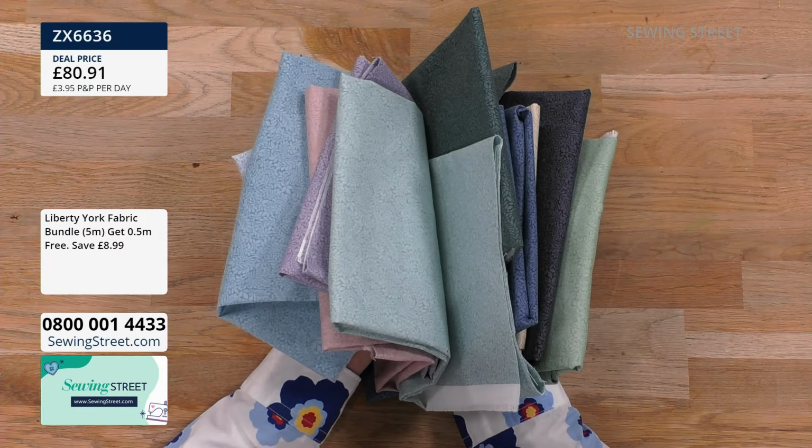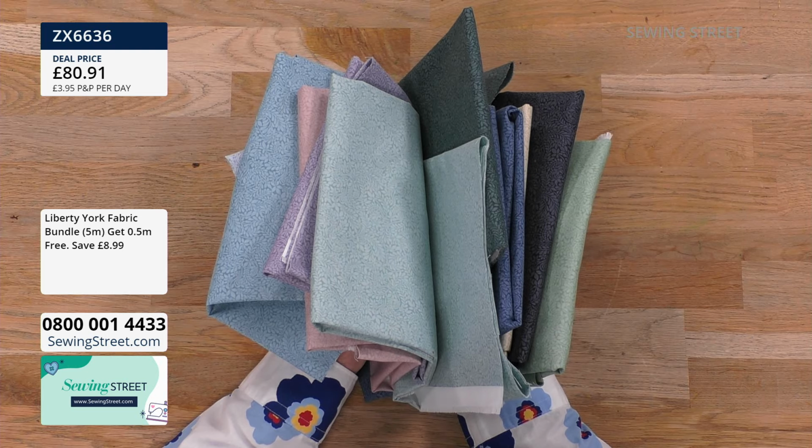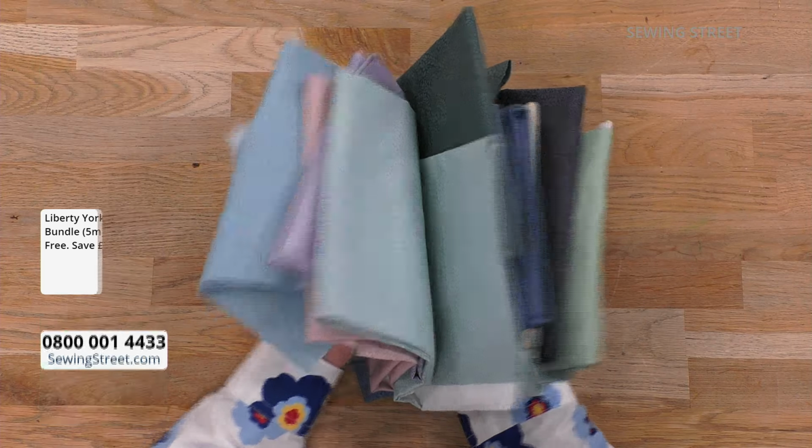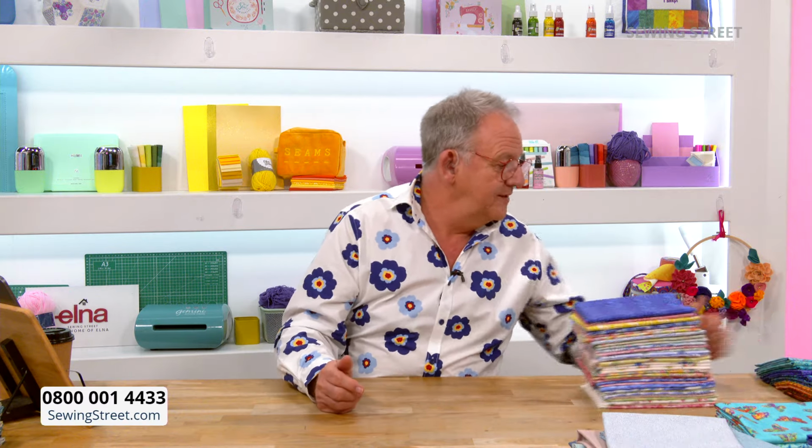Bundle. Yeah, there's loads though. £80.91 saving, £8.99. Shall we do some? You've got the wrong hour. He's jumped ahead to 1 o'clock as Ben. Stonehenge, that's this one.